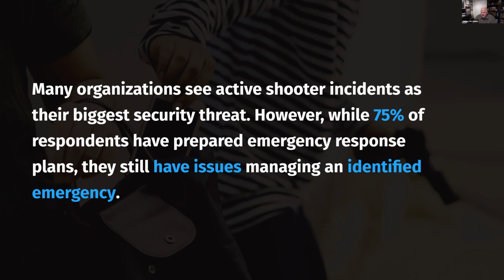Most people think when the police arrive, they're going to barge right into the room and take care of the problem. Not always the case. Not always the case. So it's important to have a plan. It's important to have the tools to make the process.